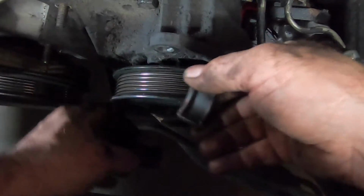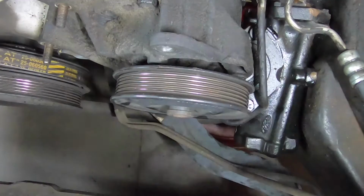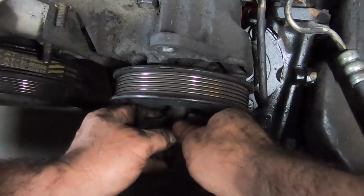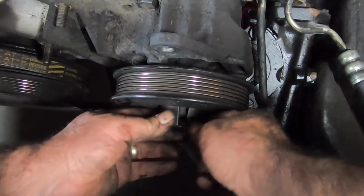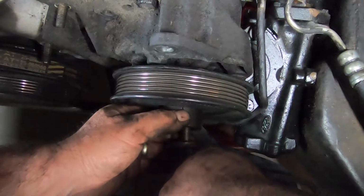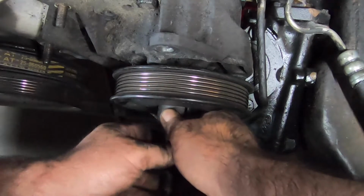I just now realized that I have a GM power steering pump puller. I wasn't aware that every manufacturer was different, which really sucks. We're gonna see what we can do. If I can't do this, then this job is done for today. We'll be making a universal joint video, I guess.